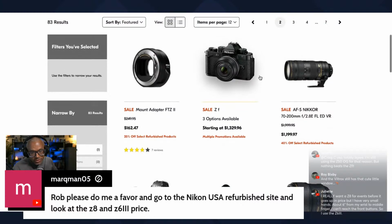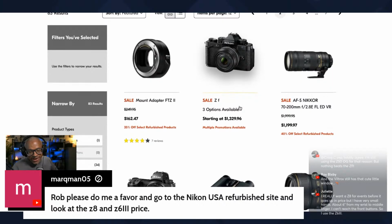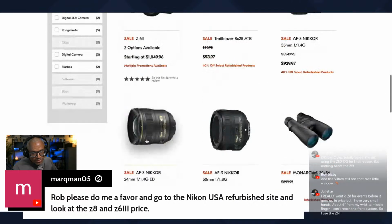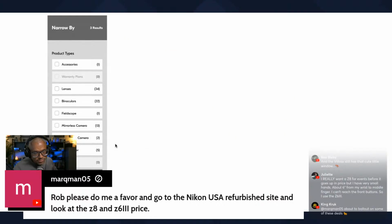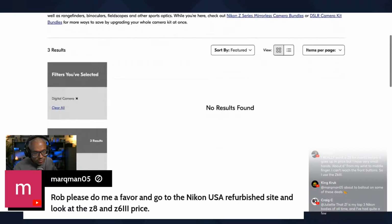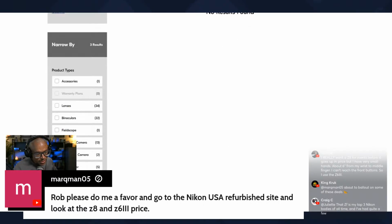Oh shoot. A ZF for $1,300. That's a cool price. Shoot, I bought it for $2,000. Oh, that's a Z6 II. Let's see this. Can I, let's get the cameras. What am I doing here? Let's see what they give us. Oh, no results. I just said digital camera and said I had 3. Interesting.